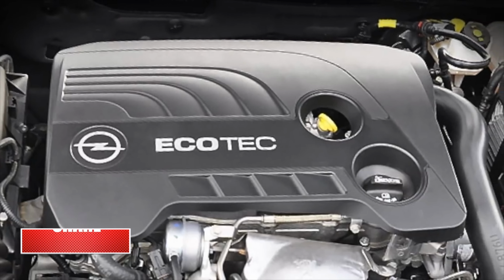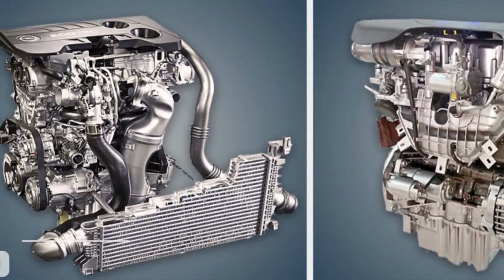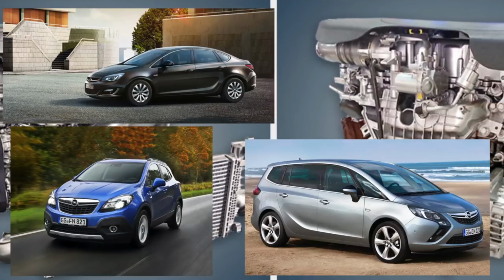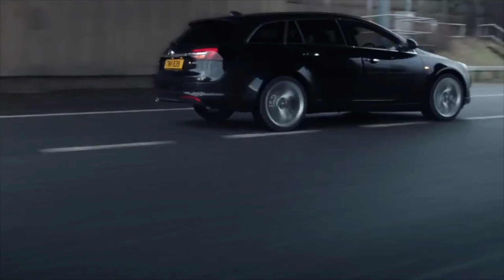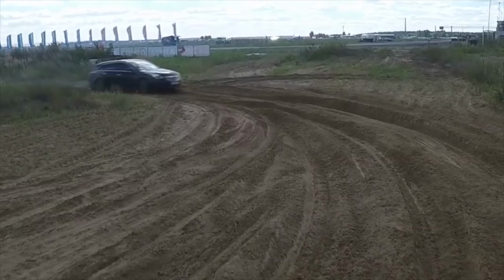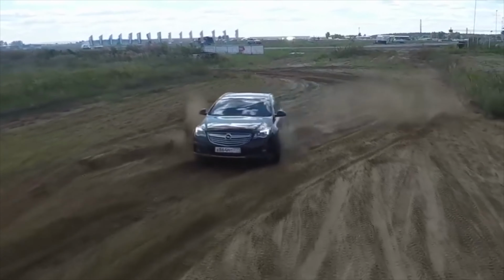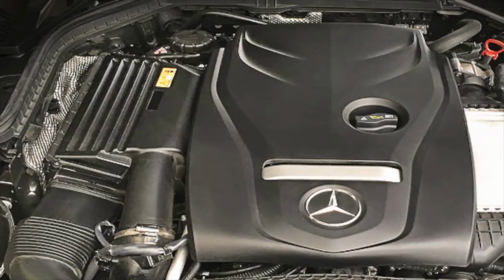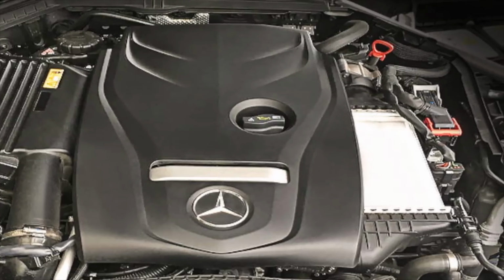The next miracle of reliability was the Ecotec 1.6 engines from Opel, namely the A series. The motor has been installed since 2008 on such models as Astra, Mokka, Zafira, and Insignia. He, like his younger brother 1.4, almost does not cause problems to his owners, and they have the same sores. These are noise, leaks and destruction of pistons at the beginning of production.